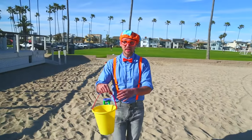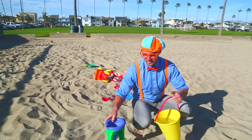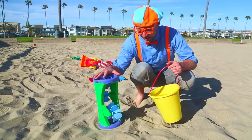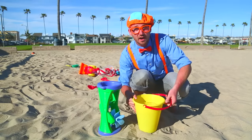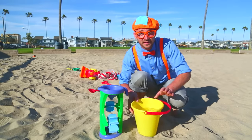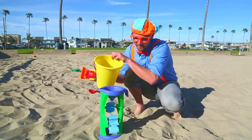Okay, now that we have a full bucket of water, I kinda wanna see what it's like pouring water in here, okay? You know how these spin when we put sand in it? Yeah, let's see if we pour water that we got from the ocean in here, if they spin. How does that look? Can you see them? Yeah? Okay. Here we go.